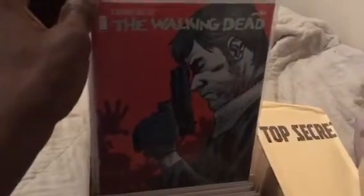Another issue 1 variant, and this one is from San Diego Comic-Con in 2017. Here's issue 98. This was Dwight's first appearance. This is also Something to Fear Part 2.